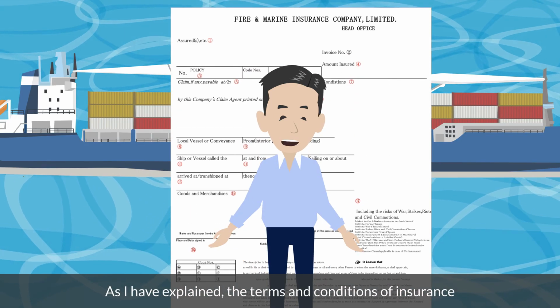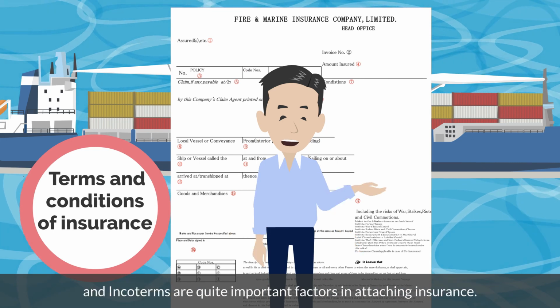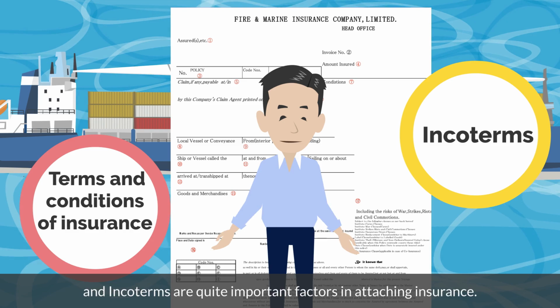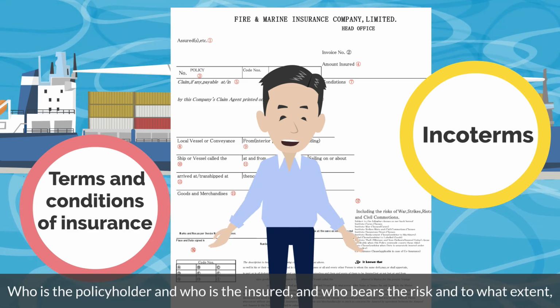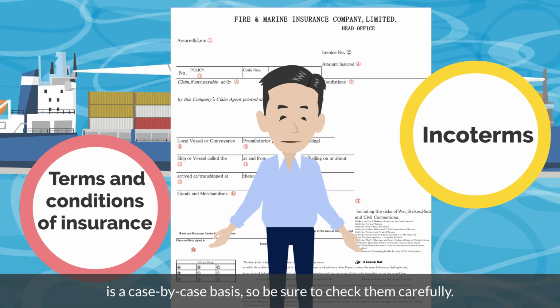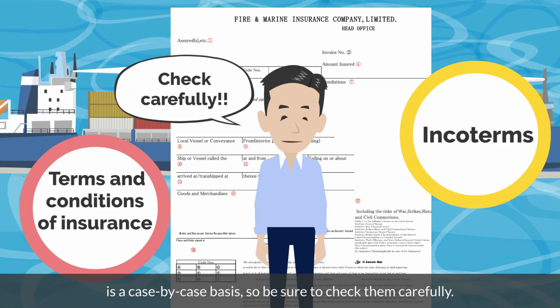As I have explained, the terms and conditions of insurance and Incoterms are quite important factors in attaching insurance. Who is the policyholder and who is the insured, and who bears the risk and to what extent, is a case-by-case basis, so be sure to check them carefully.